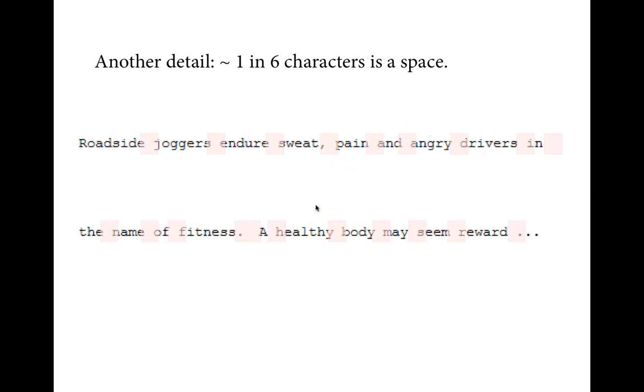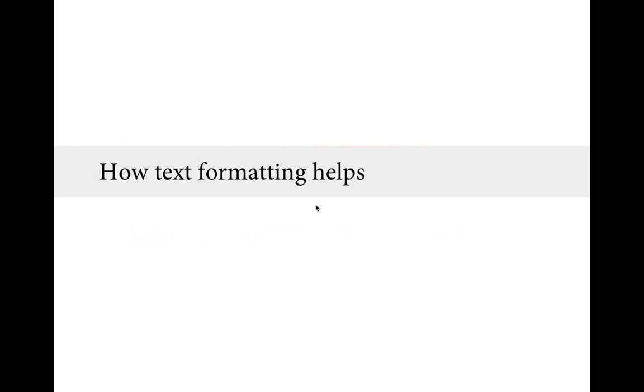Another detail, 1 in 6 characters is a space. These are highlighted here in red. And what this shows is that in Western languages such as English, the space character is the most frequent character that's presented. It's used to separate the words so that you can tell where one word ends and another word begins.